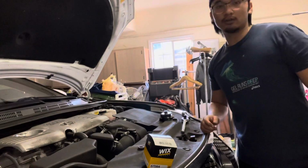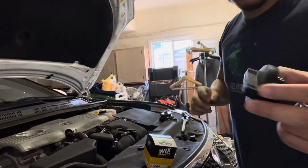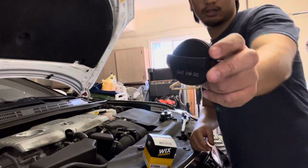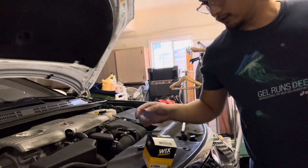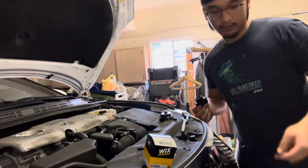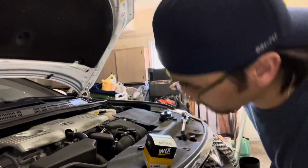In most cars, on the oil cap, you can always find what type of oil your car needs. As you can see on my oil cap, I'll be needing full synthetic 0W-20. So once you know what type of oil your car needs, go out and buy some. For my car, I'll be needing over 4 quarts. If you want more bang for your buck, you can always get the 5-quart one, so you can use the leftovers for the next time you do an oil change.